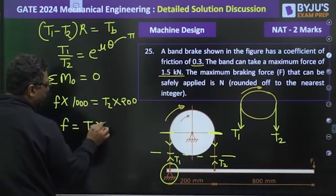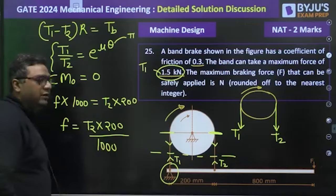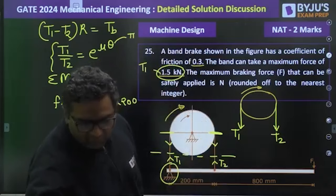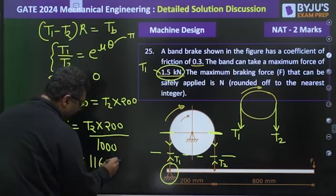But how will we get T2 from here? Because we are already given the maximum value, that is T1. This is T1. So by using T1 as 1.5 kN, we can calculate T2. After getting the value of T2, you can get the value of F. Okay. So guys, I have already solved it for you. So I'm giving you the value of F. When you solve it, the value of F will come out to be around 116.89 Newton. Or in other words, you can take it as 117 Newton.